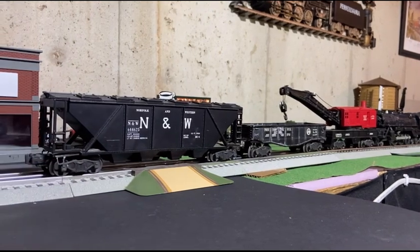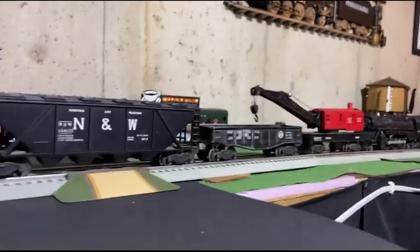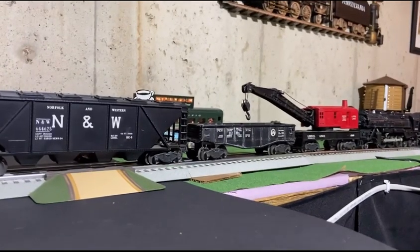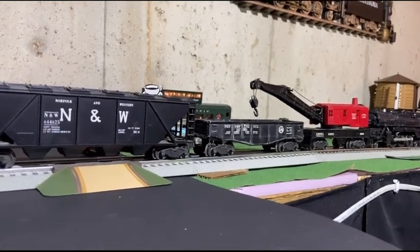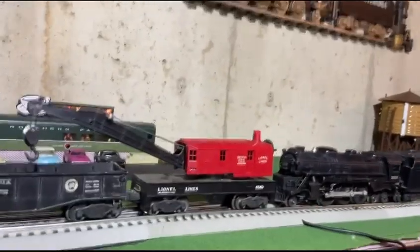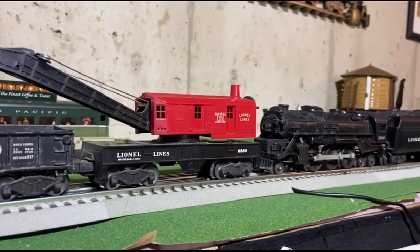We got an N&W hopper car. Well, it's actually a covered hopper. A Pennsylvania flat car I got actually at an antique store, but I thought it'd be nice to include that car, and it's a very nice Pennsylvania car. And the car I actually like in the back right here is a Lionel Lines crane car. This thing is very nice.